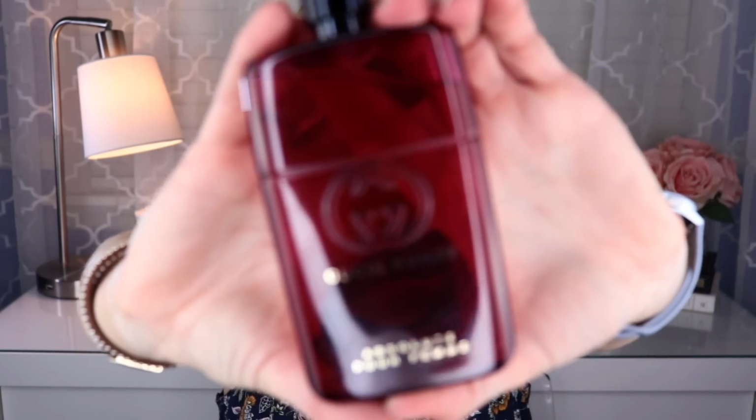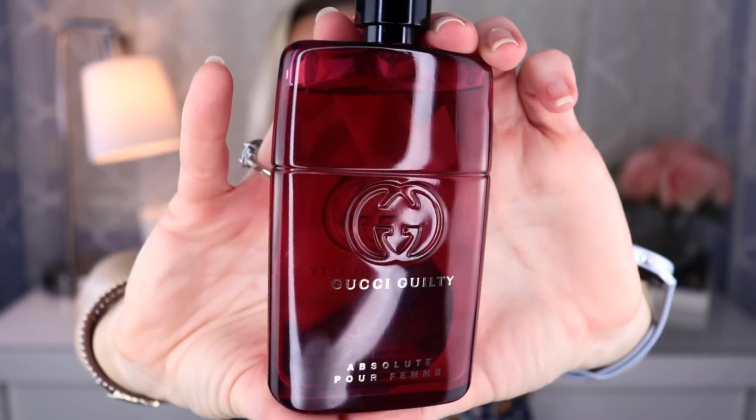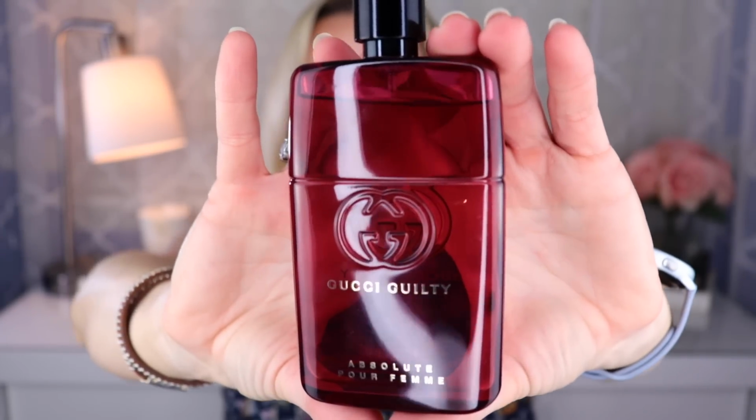All right, next up we have a designer fragrance. This comes from the house of Gucci, and it is called Gucci Guilty Absolu pour Femme. I know that the men's version of this one, a lot of people really like it, but it's also a fragrance that is very much hit or miss for people. Some people really hate it and some people love it. They think it's one of the best, more recent designer releases. I can't remember exactly when this came out. It's been out for a little while now for sure.